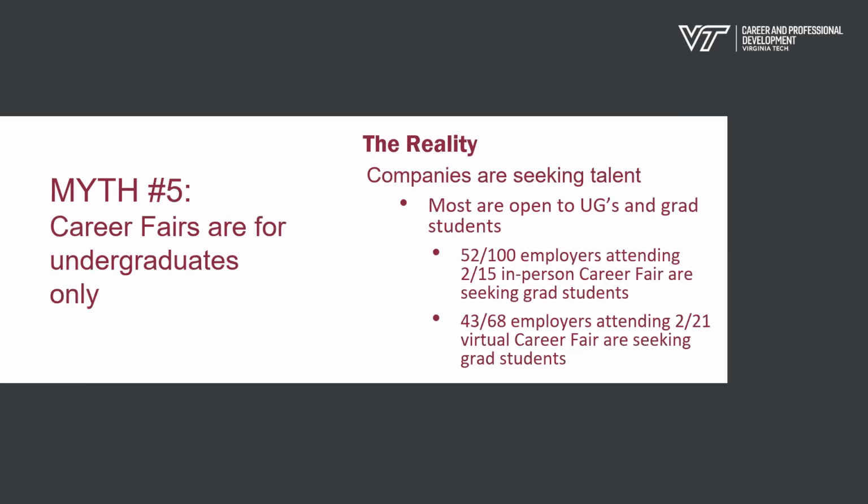And lastly, myth number 5: career fairs are for undergraduates only. I really can't stress this enough, because I think that's probably one of the more prevalent myths in every college and university. But companies are there to seek talent. Most are open to not only seniors who are graduating with their bachelor's degree, but also graduate students.